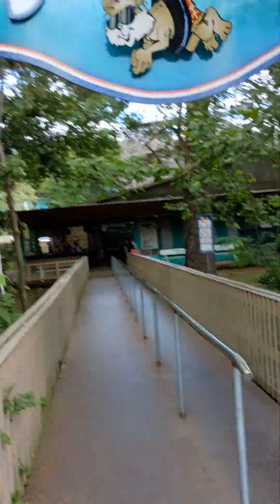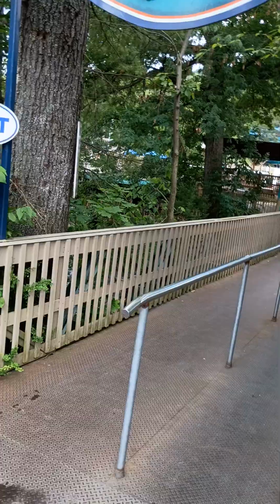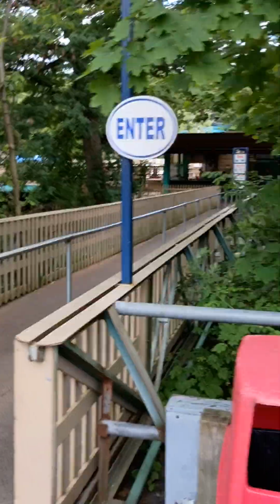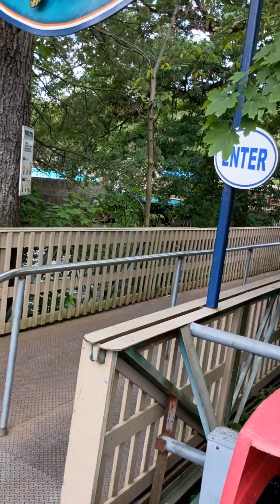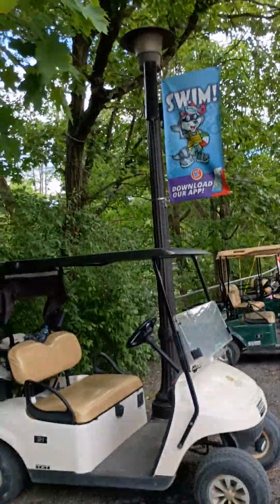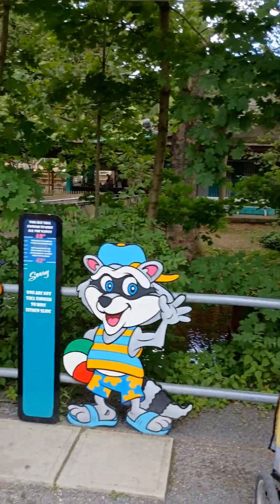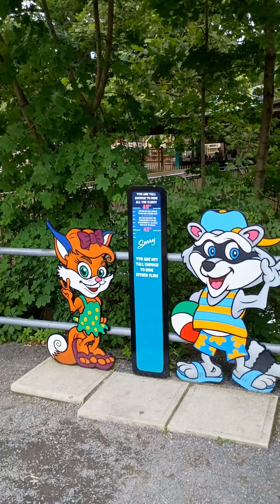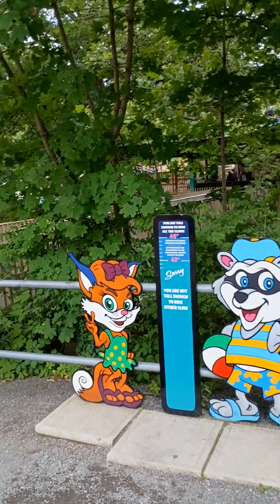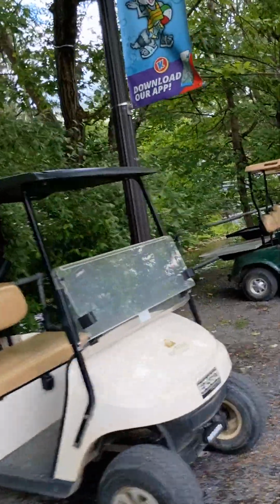And right here, the Crystal Pool. Here's where you go back in if you want to go in the swimming pool, or you can buy swimsuits, and you can also buy rings and stuff like that. You can download the app, and you probably can pay your way in there at the app. And here is a couple mascots showing the height and stuff, what you can go on, what you can't go on in the pool. Here's what these go-karts are, what the employees drive through the park.